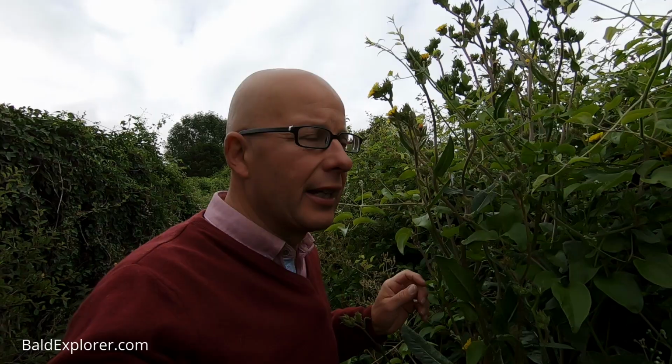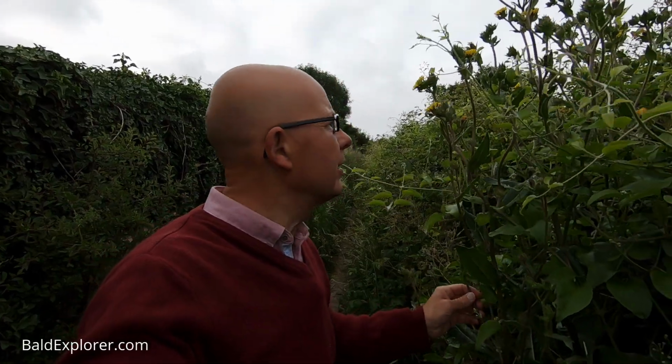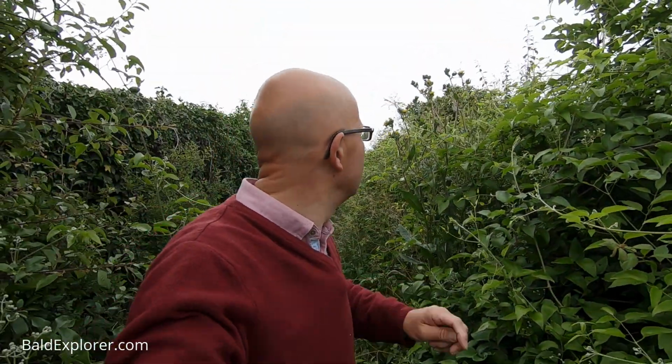Look at the size of these dandelions. I have never seen dandelions. Are they dandelions? They might not be, they might be something else. I've never seen anything quite that tall. They look like dandelions. This is a very peculiar path.